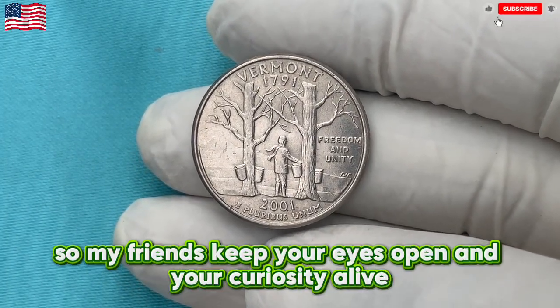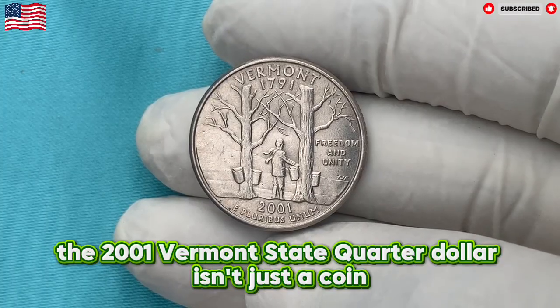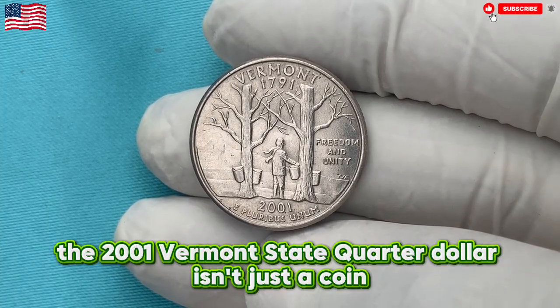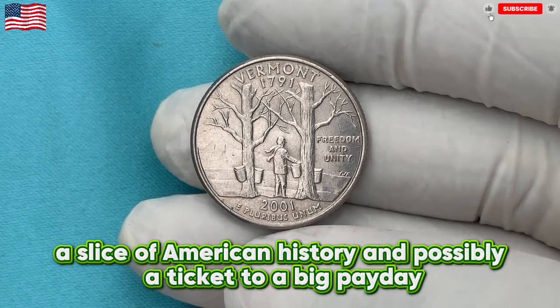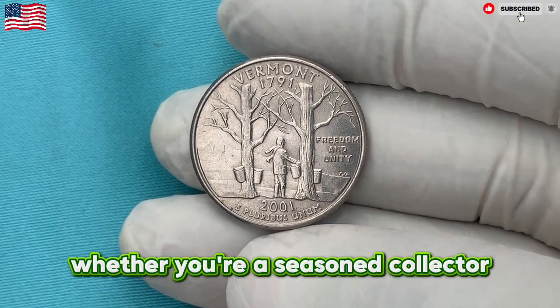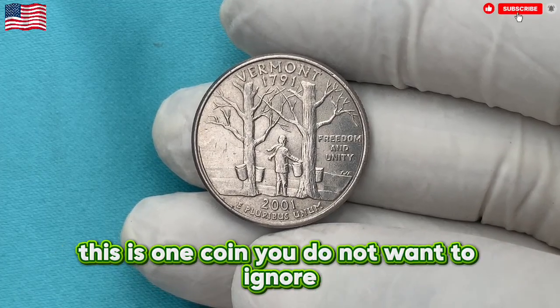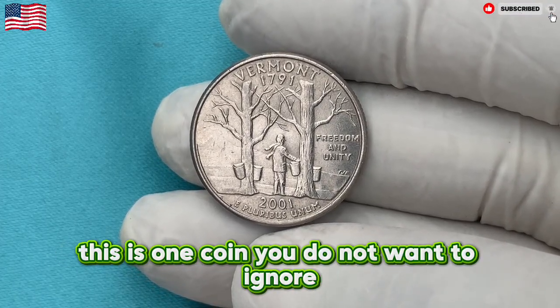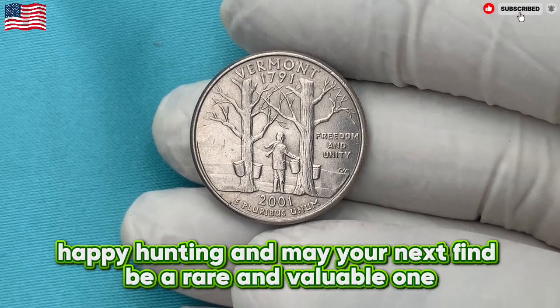So, my friends, keep your eyes open and your curiosity alive. The 2001 Vermont State Quarter Dollar isn't just a coin, it's a piece of art, a slice of American history, and possibly a ticket to a big payday. Whether you're a seasoned collector or just someone who enjoys searching through loose change, this is one coin you do not want to ignore. Happy hunting, and may your next find be a rare and valuable one.